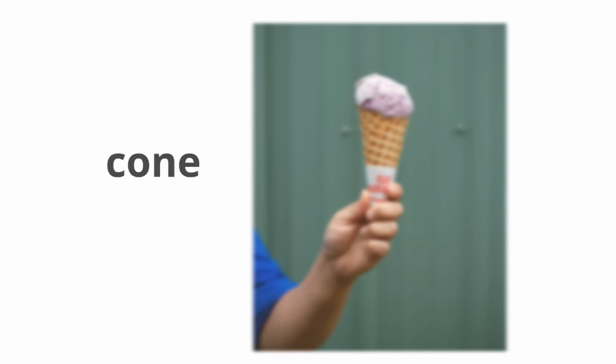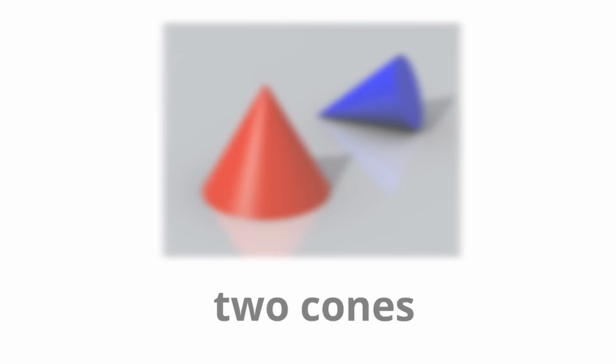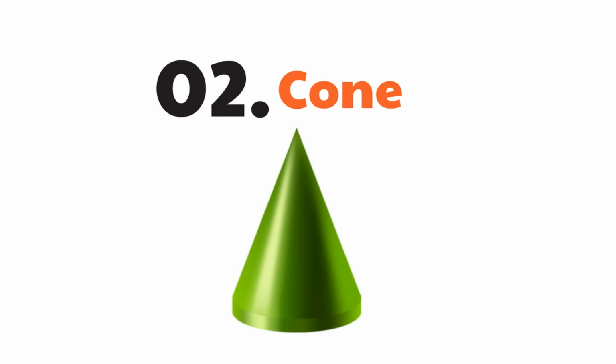Here are two cones, a red cone and a blue cone. And you can see both cones have that circle base and all comes up to a vertex. What wonderful cones. Have you seen these before? They're traffic cones. Here are many cones. I didn't count all of them, but there's a lot, and they're wonderful, wonderful cones. So that's our second 3D shape, the cone, a wonderful cone with a great circle base. It all comes up to one point called the vertex. How awesome is that?